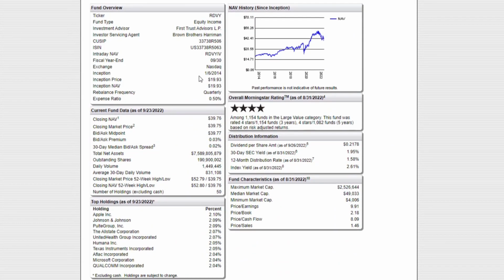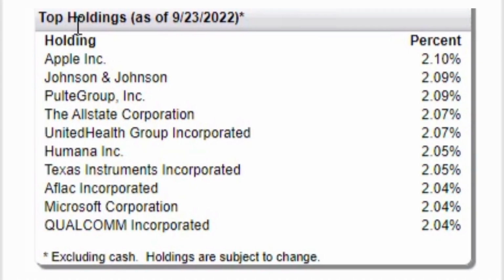Just a quick note. The inception date of this fund was in 2014, so it does have some history, about 8 years, coming up on a 9-year history very soon. And just real quick, as of September 23rd, 2022, these are the top 10 holdings, and we'll compare these to what Seeking Alpha has as well. So Apple, Johnson & Johnson, PulteGroup, Allstate, United Health, Humana, Texas Instruments, Aflac, Microsoft, and Qualcomm. Do recall that these are companies in the NASDAQ index.